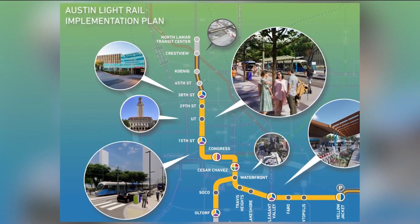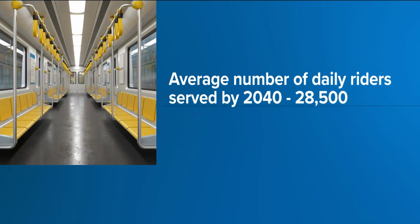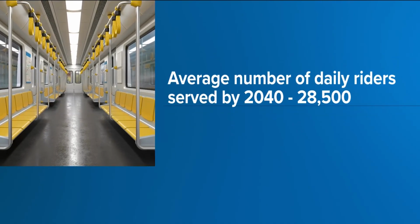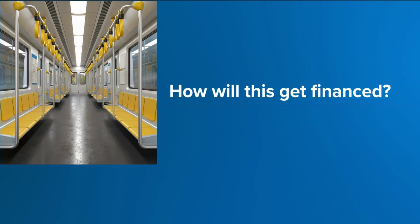It's almost 10 miles of new light rail across 15 stations. ATP leaders estimate it'll serve more than 28,000 daily riders by 2040. The cost to build this first phase, approximately $5 billion. How will this get financed?